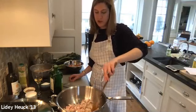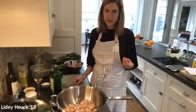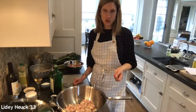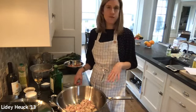But if your pan is too hot and you start to smell a frying shallot smell, just turn the heat down to low until they're cooking a little more slowly. This should take about 3, 4, 5 minutes.